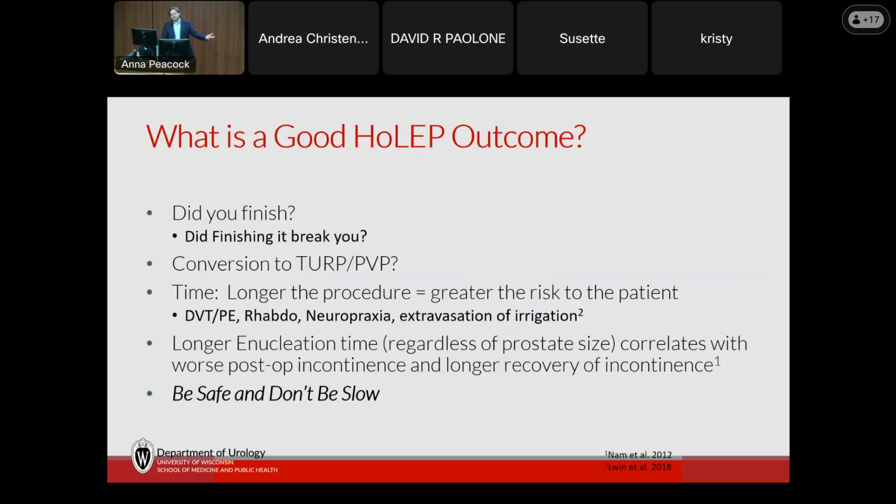So what's a good HoLEP outcome when you're in your learning curve here? It's like, did you finish it? That's great. And did you finish it without it breaking you? Because it can be emotionally taxing. The heart rate goes up. You're sitting there on hour 3, lost as can be, hoping that you can finish it without anybody necessarily over your shoulder waving the plastic stick. That's hard. So you've got to have a plan.